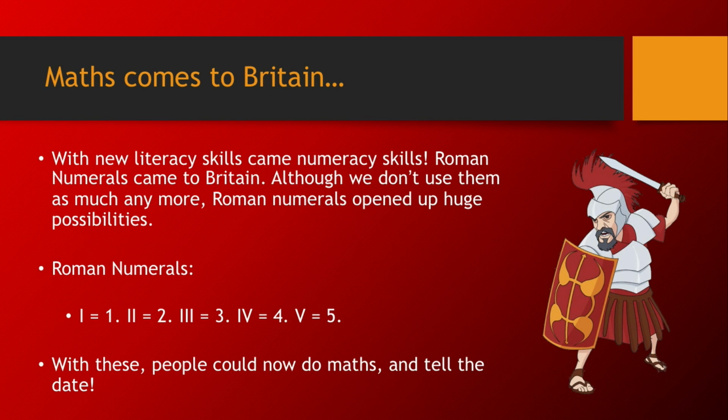Along with these new literacy skills came numeracy skills. Roman numerals came to Britain. Although we don't use them so much anymore, Roman numerals opened up huge possibilities. With them, people could now do maths and tell the date. So you will have seen Roman numerals before at some point. 1 is portrayed by an I, so 2 I's are 2, and so on, until a V becomes 5, and 4 is a 1 in front of a 5, meaning the one before 5. So 4 is IV and 5 is V.